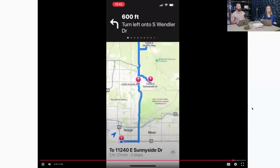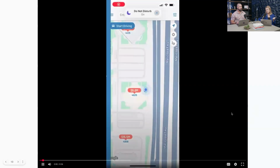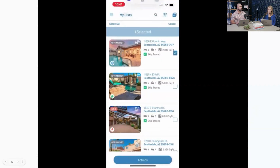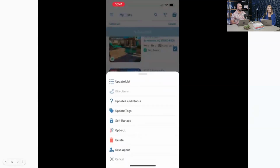So it's a really cool new feature if you do need to visit specific properties for some reason, if you just want to drive by and see what's the condition of the house. So yeah, that is a really cool new feature on the mobile app. And if you don't know that we have a mobile app, we have a mobile app, and it's included with your Batch Leads subscription.